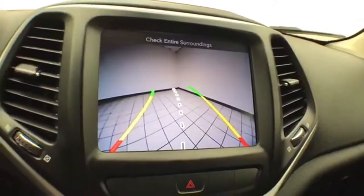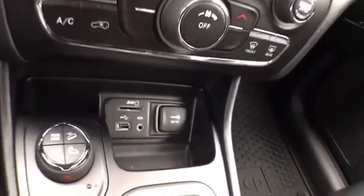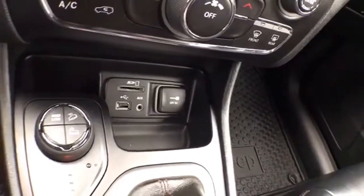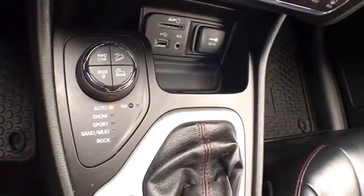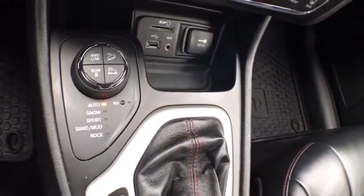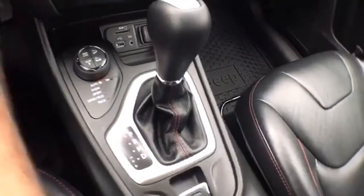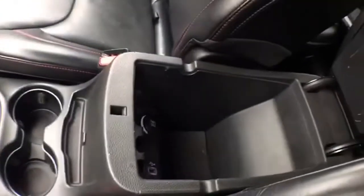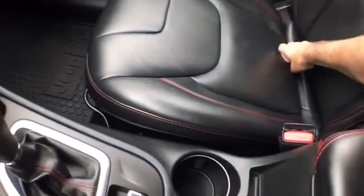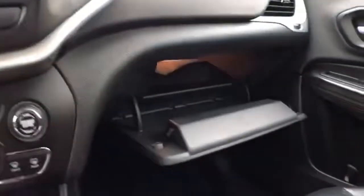And that is, of course, where the backup camera display is. Hard keys below for the things you use most often. USB and auxiliary input, allowing you to connect those mobile media devices. 4-wheel drive. 9-speed automatic transmission with manual shift capability. And lots of storage space in the armrest. Additional storage under the front passenger seat, along with a spacious glove box.